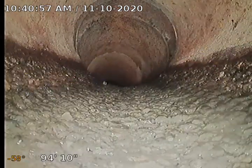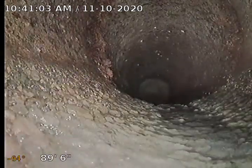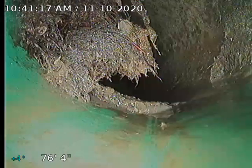This is an original concrete line from when this house was built. So, or these two houses, I should say. This is a shared section between neighboring houses. So Oates hasn't done anything to the line at this point. This is all original piping, 6-inch diameter, down towards the street.